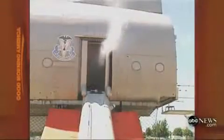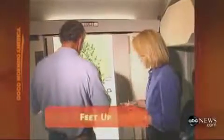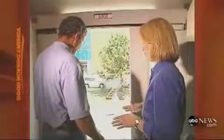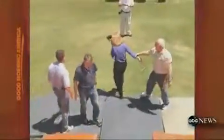Now it's time to get out using the slide. So what's the key here? The most important thing is to keep your feet up. You want to just step out and sit down on the slide and kind of let the seat of your pants do the work. You just step out, feet up. Okay, and my turn. Keep your arms up so you won't burn them on the slide, and out so rescuers can grab hold and pull you to safety.